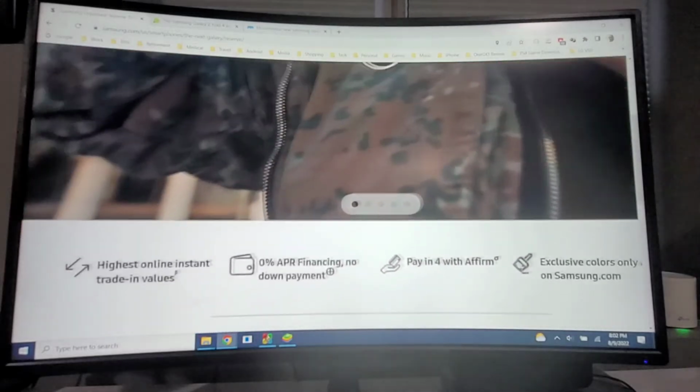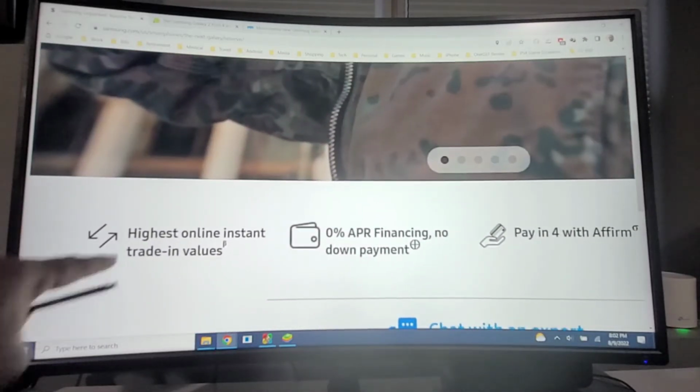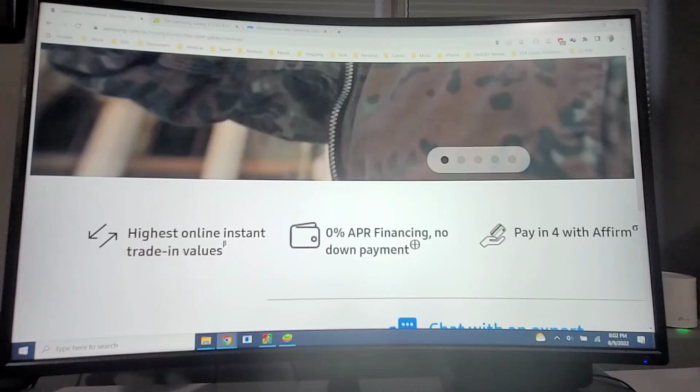And one of their biggest perks, I'm zooming right here, they do have some pretty high online instant trading values. I mean, some of the best that I've ever seen. Last year when I was looking at the Fold 3, I was thinking about trading in my Galaxy Note 20 Ultra, and at the time I could have traded it in for $900 towards the Fold 3, and I thought that was pretty impressive for a phone that's a couple of years old. So like I said, great trade-in values, not just with Samsung products, but also with Apple products and maybe another company I can't remember, but definitely you can trade in some Apple products if you have any as well.